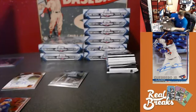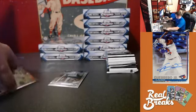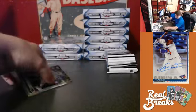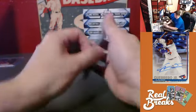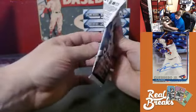Tatis. Tatis is the chase card in here. It's kind of starting out like the other case did. Skunky. But you guys know this product can turn around in one box.